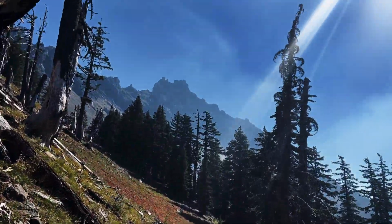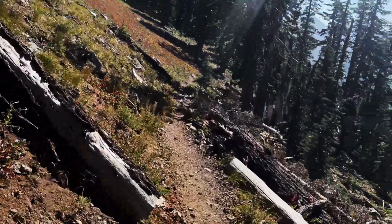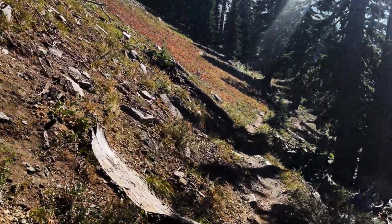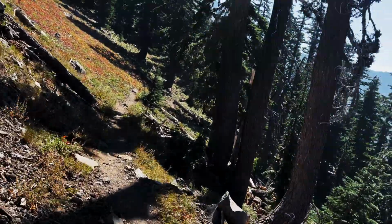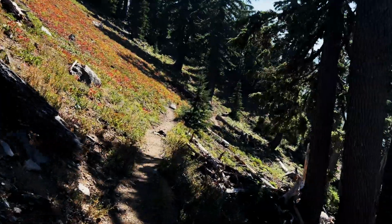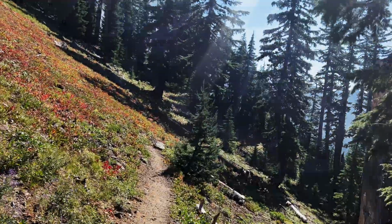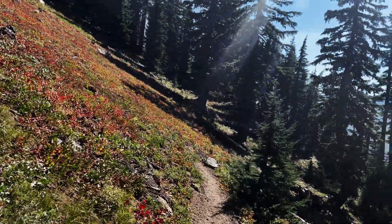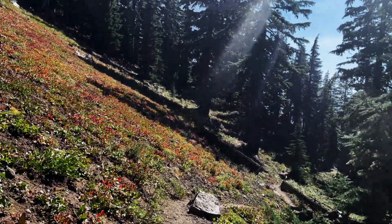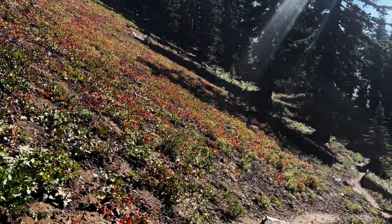Oh, look at that. The beautiful Three-Fingered Jack. Hints of red on this side. Don't know if that's early fall. Maybe it is. It's quite beautiful. Love it, looking up at the face of mighty Three-Fingered Jack, our close trusty friend.